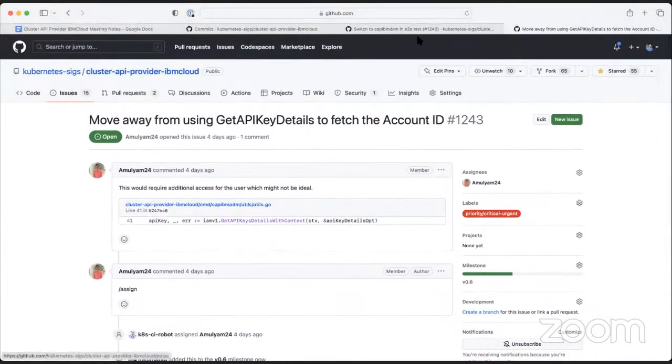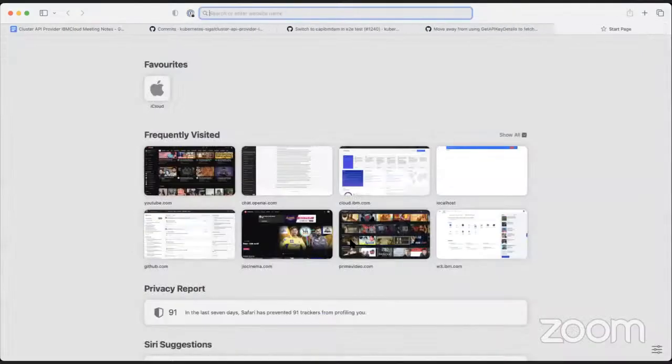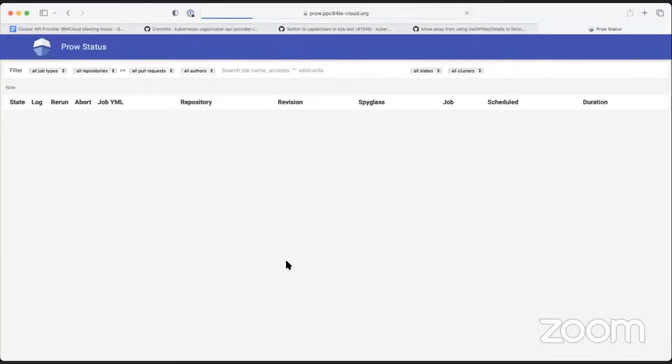Now the question is, the CI itself must be failing with this error, right? For the service IDs, I've given that additional permission. But now I'll have to remove that once we switch back. Oh, okay. That's taken care of. Okay, that's cool. How are we doing in terms of builds?